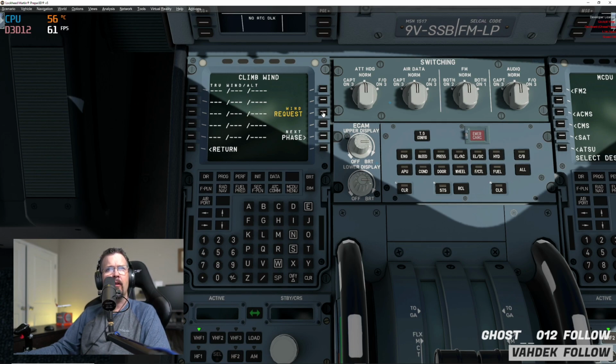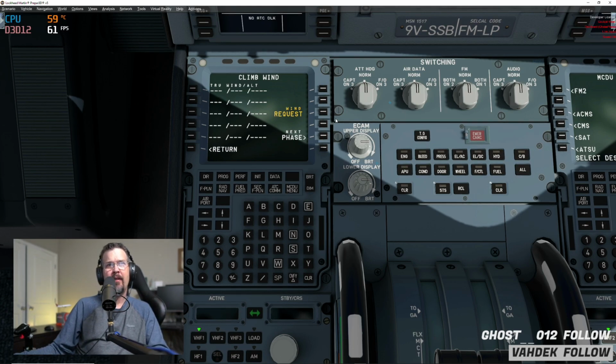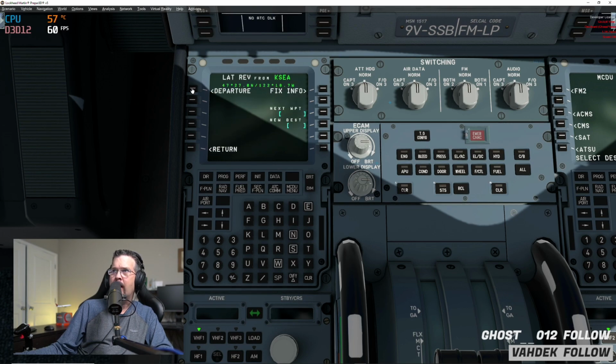I think this long haul is going to take longer than my current Heathrow to Kennedy in the Captain Sim 767. I haven't picked up that Captain Sim product. I do not own any Captain Sim product. Tempted. I'm tempted.